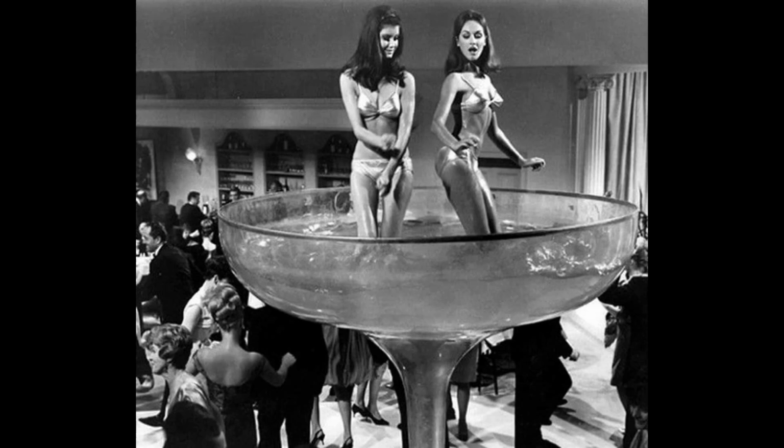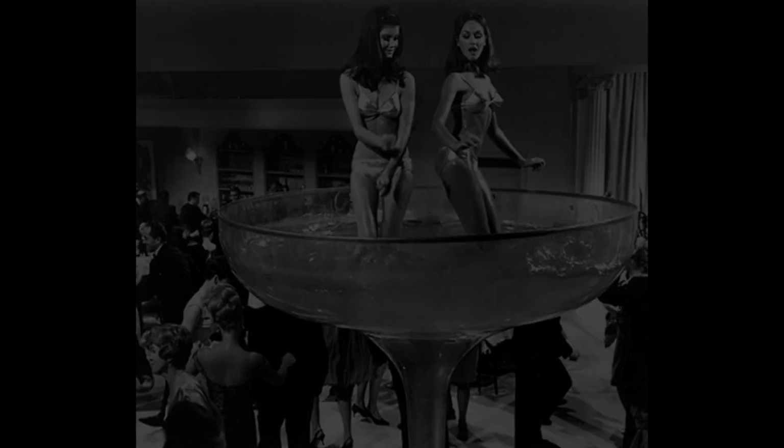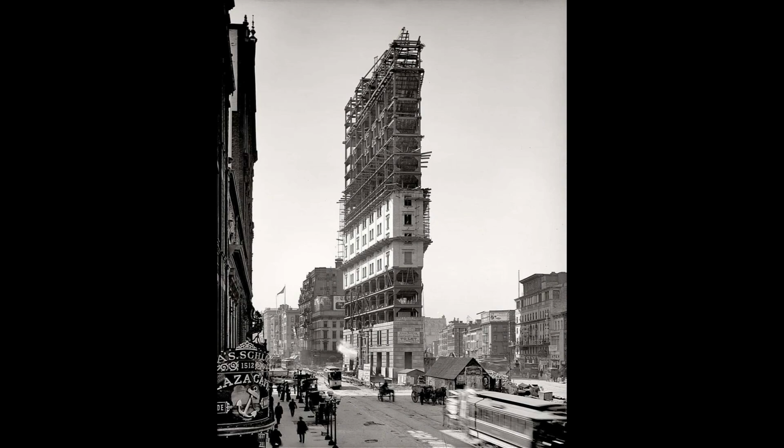This one is a weird funny one. This is a New Year's Eve party, 1960s. Quite shocking, isn't it? I mean, it speaks for itself. We have here two girls in a major glass of cocktail. So yeah, absolutely speechless.